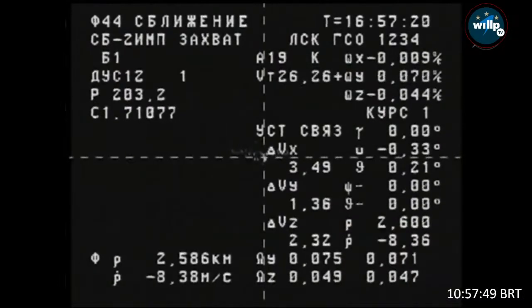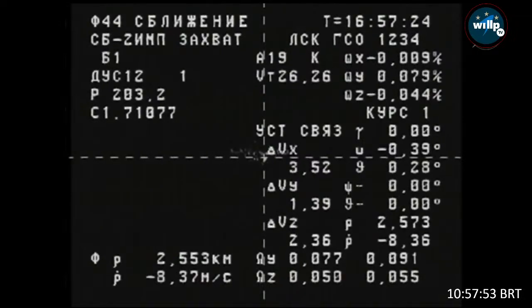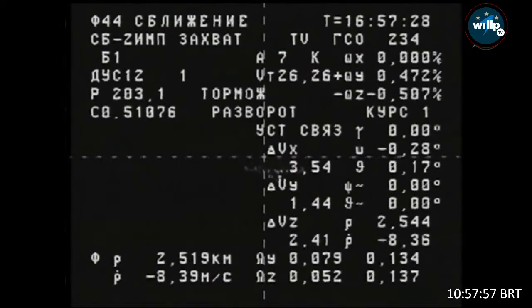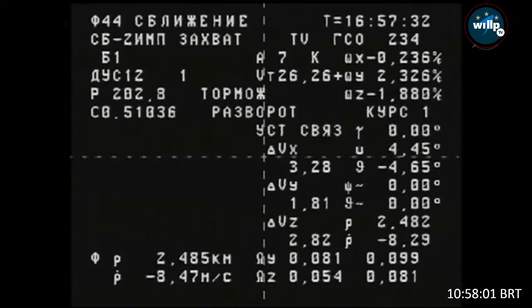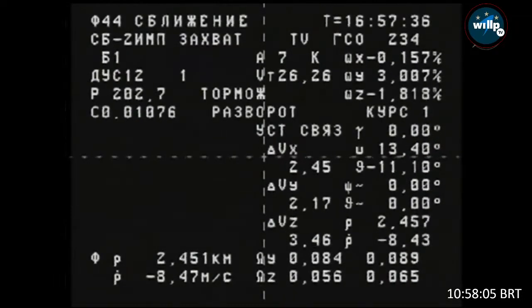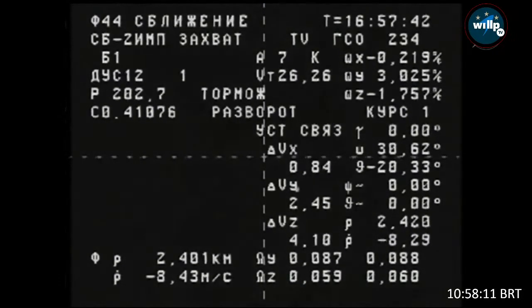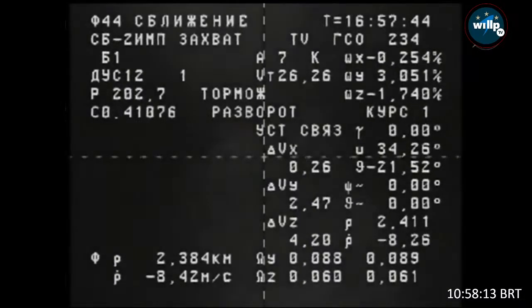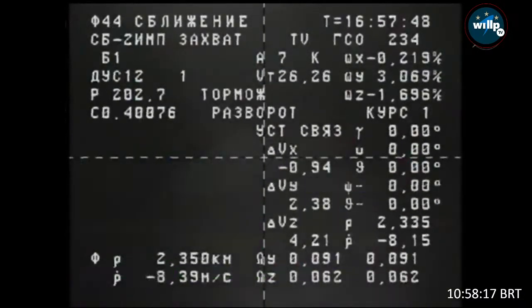Coming up on 2.5 kilometers away for the Progress vehicle, still closing in just north of 8 meters per second. And as that Progress vehicle continues to approach, it'll still proceed with some burns, but eventually will hit the brakes and reduce its speed to about 1/10 of a meter per second, which is less than 1/4 of a mile an hour. The maneuvering seat, and we're standing by for the retrograde direction.